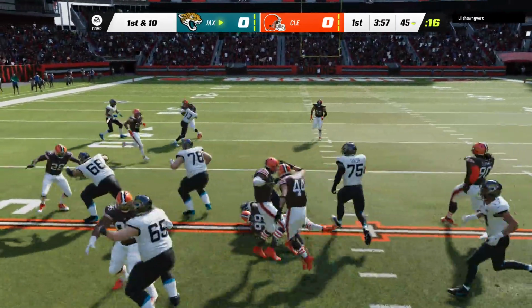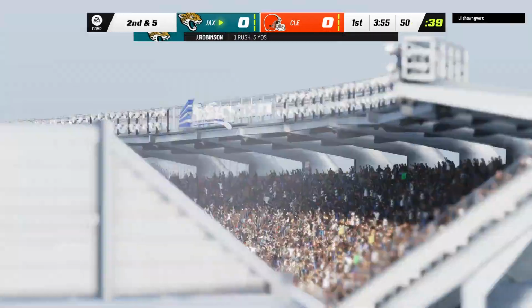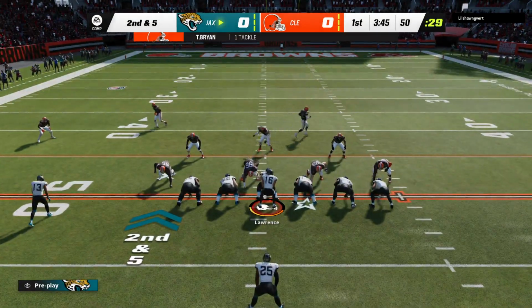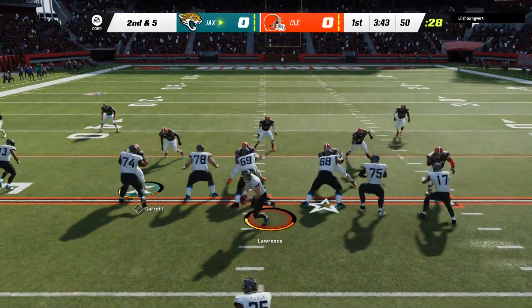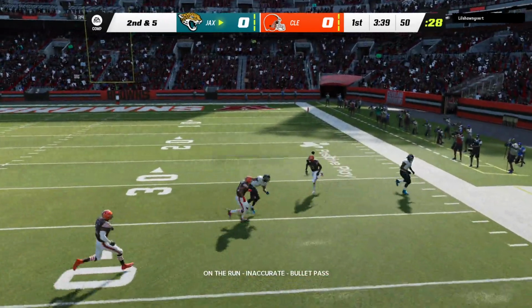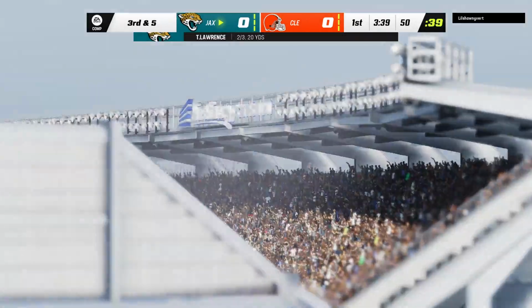Now a first carry here for Robinson. And he'll be brought down at the 50 after a gain of about 5. The first down run got 5. Here's 2nd and 5. Off the play fake. Here's Lawrence. And his throw's going to be incomplete.